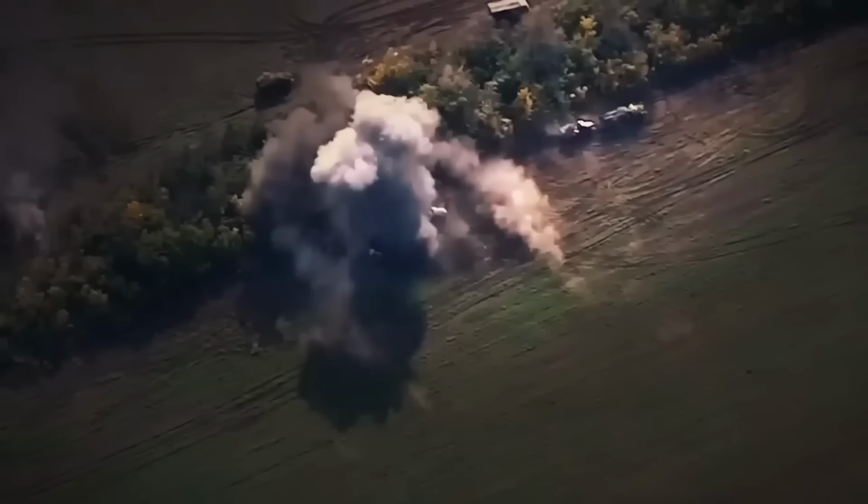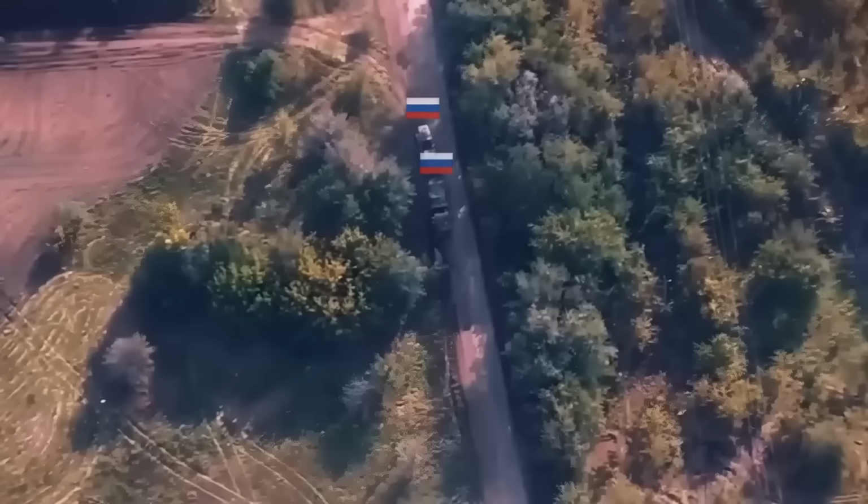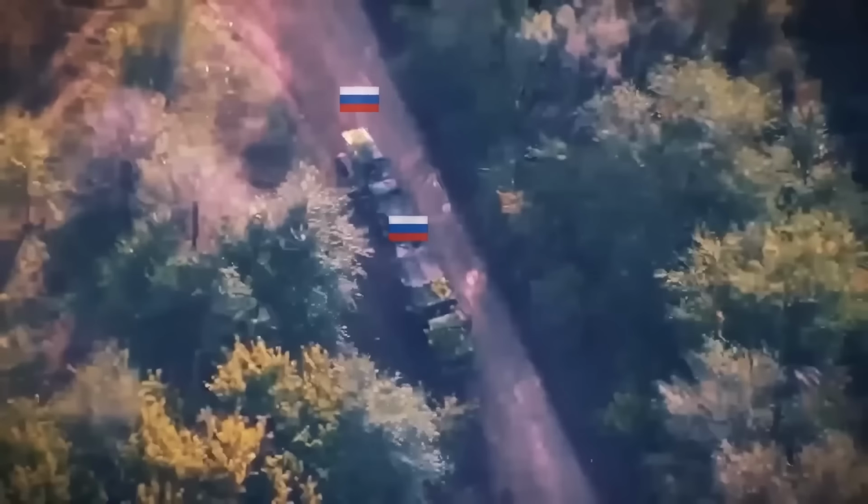The drone is getting farther away, and we see HIMARS missiles searing the enemy. 4 precision strikes leave nothing but ash. And these 2 trucks try to escape, but there's no escaping from the HIMARS. Precision strike, and mission accomplished.